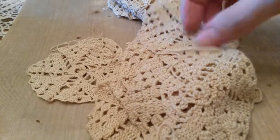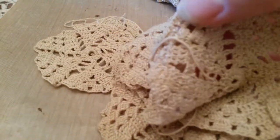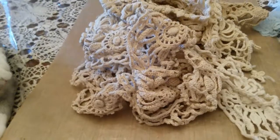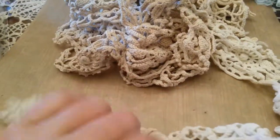And then the lady had started to sew them together like that. So I have a few of them that are actually sewn together. You can see this big long piece over here. So that was in a little bag. Then this is another bag full of stuff. And this I have not laundered or tried to iron at all. So it's going to be fun to show you, but you probably get the idea.